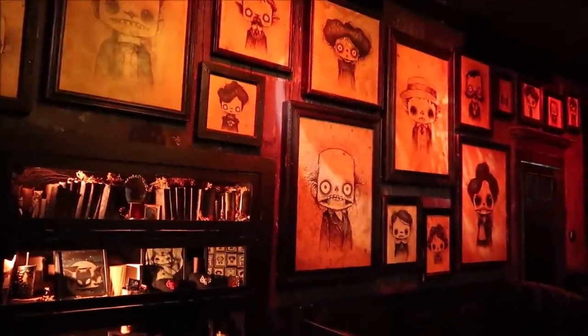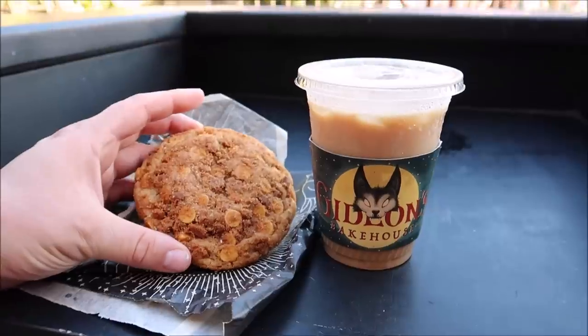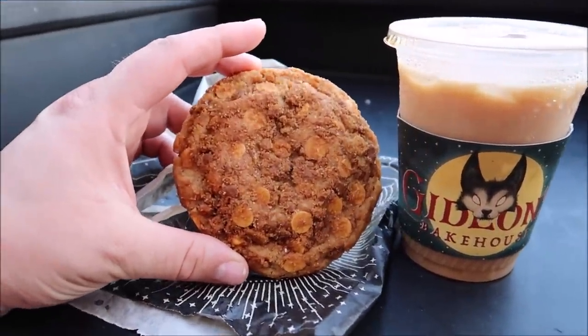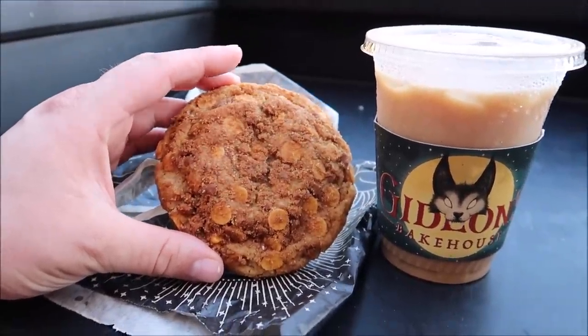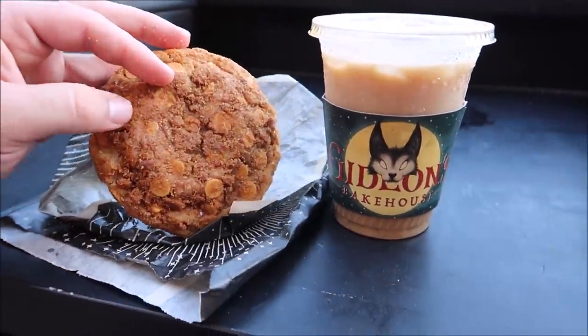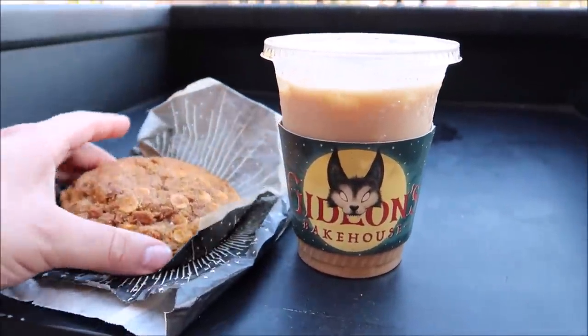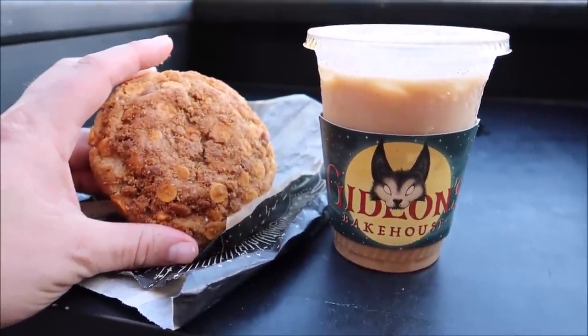Oh, it always smells so good when you first walk in. All right, we have obtained the goods. I got the cookie and the cold brew, so we're gonna dive right on in. All right, here it is, and here is the cookie butter butterscotch cookie. It looks like a good cookie. Lots of crumbs on top there or sugar, and I can't wait to dive into the butterscotch cold brew. I think the combination is just gonna be great.